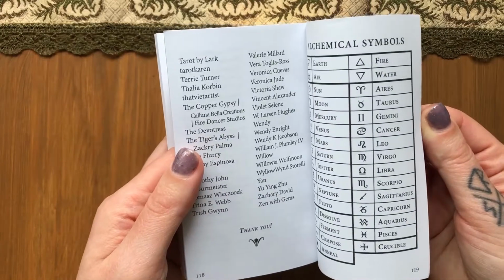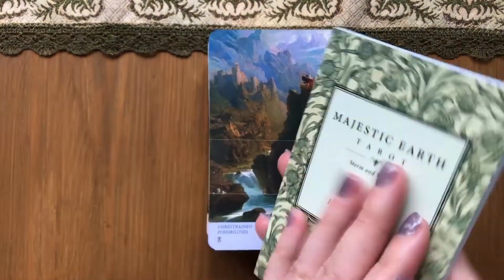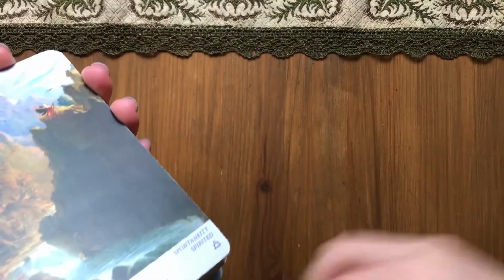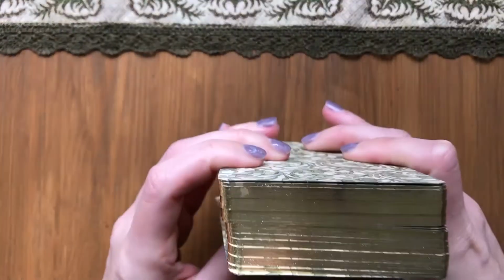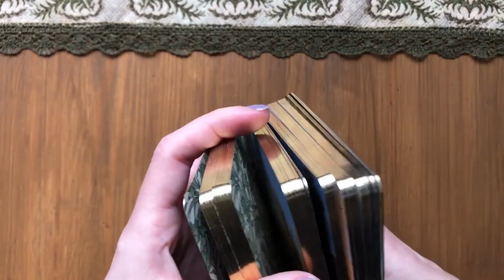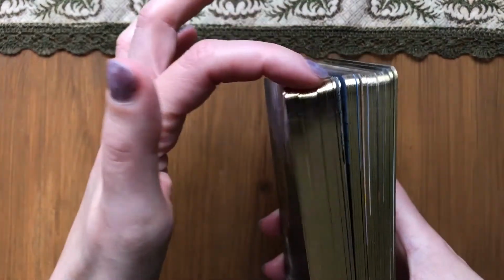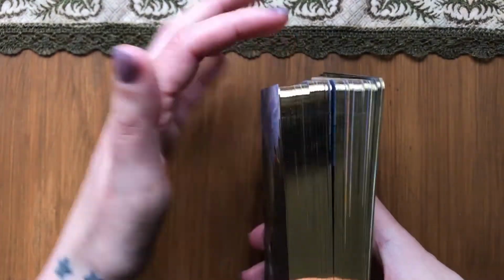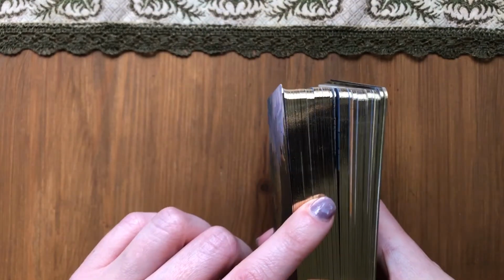Alchemical symbols, and yeah, that's all. And I'm going to look through this when I start working with the deck. But let's see. I know I watched this deck's walkthrough quite a few times, but I don't remember. And it's a bit, not flat exactly, but you know what? I got my, which one was it?